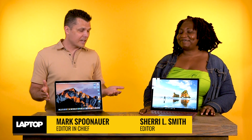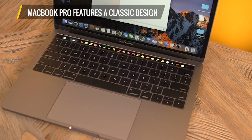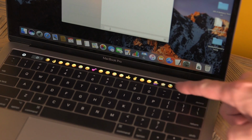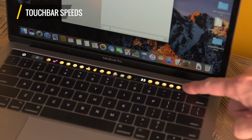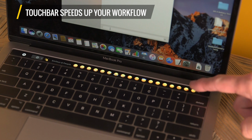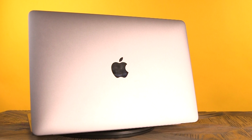But when it comes to design, the MacBook Pro is definitely a classic. You get aluminum all the way around. I love the fact that the speakers flank here. You get really great sound. The touch bar, a lot of people say it's gimmicky, but it's not, because it changes the way you work and it speeds up your workflow. And on the back, you get your iconic Apple logo.